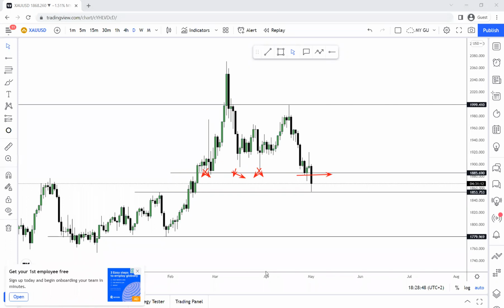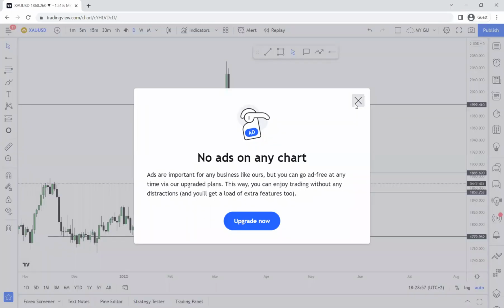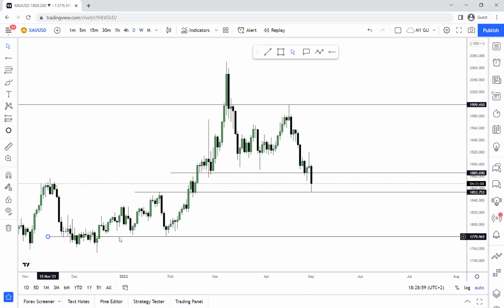We don't have to worry about it. We might just have to adjust a few zones, but it is very good, right? Okay, so let's adjust our zones. We need to adjust this low right here.